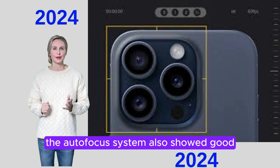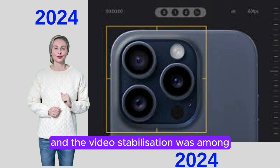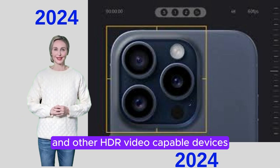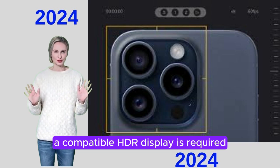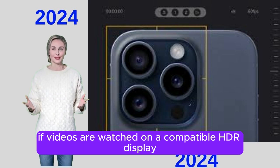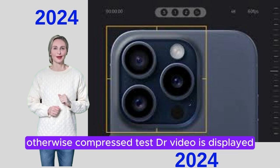The autofocus system also showed good low light performance, and the video stabilization was among the best on the market. Just as with the iPhone 14 Pro and other HDR video capable devices we've tested previously, a compatible HDR display is required to see the full potential of HDR video. Please note that YouTube only displays native HDR if videos are watched on a compatible HDR display. Otherwise, compressed SDR video is displayed.